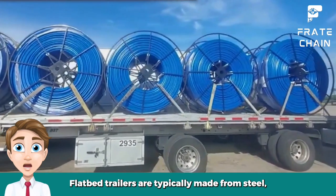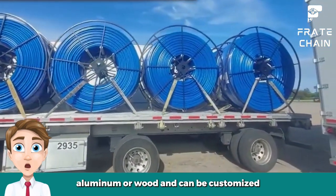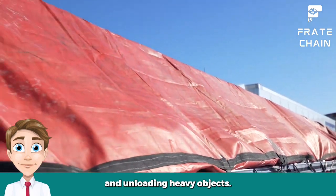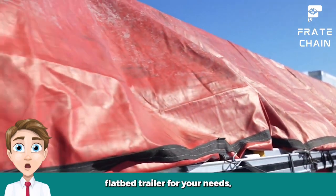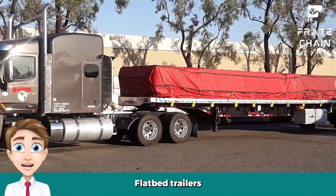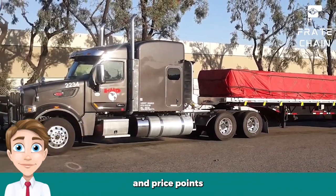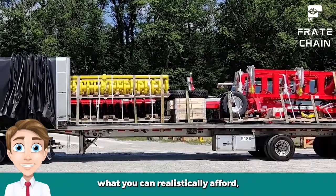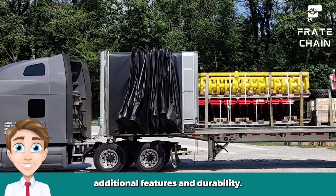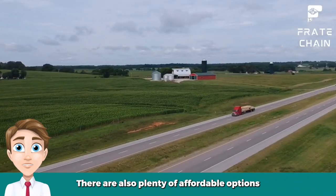Flatbed trailers are typically made from steel, aluminum, or wood and can be customized with features like ramps for loading and unloading heavy objects. When choosing the right flatbed trailer for your needs, there are things to consider. Your budget. Flatbed trailers come in a range of sizes and price points, so it's important to consider what you can realistically afford. While higher-end models may offer additional features and durability, there are also plenty of affordable options that will meet your needs.